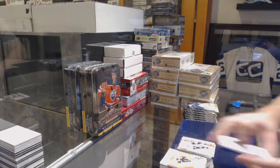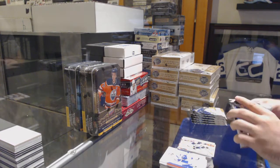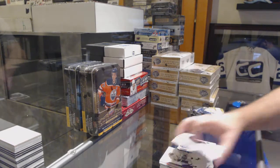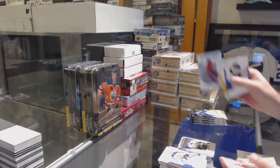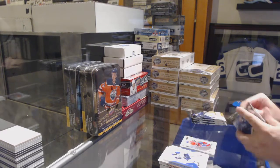For the Buffalo Sabres, Jack Eichel. Mike Gardner for the Capitals, Milestones. Not Gardner, yeah. Woohoo! Spectrum Future Watch, Noah Juulsen for the Montreal Canadiens.